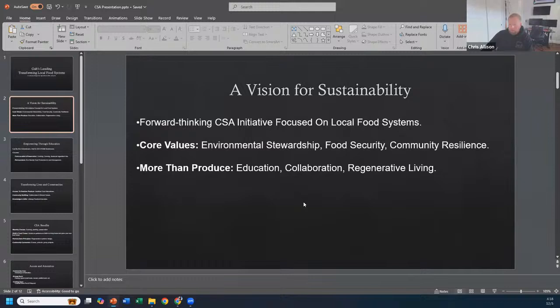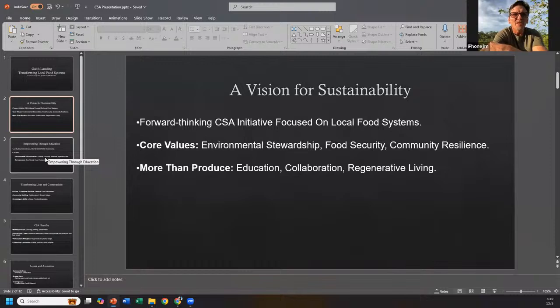Collaborate with others. There's going to be a lot of like-minded individuals that want this system to succeed and help their communities out. And then just learn how to do regenerative living. So if anybody has anything they'd like to add to that, please do. Every one of these individual points could be expanded on for hours, how important they are. Absolutely.